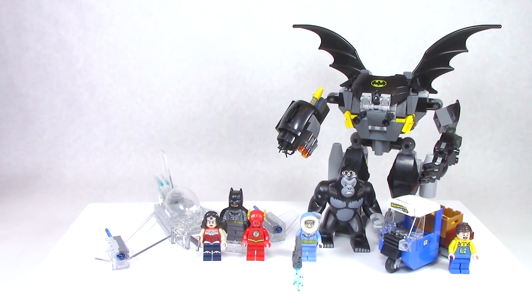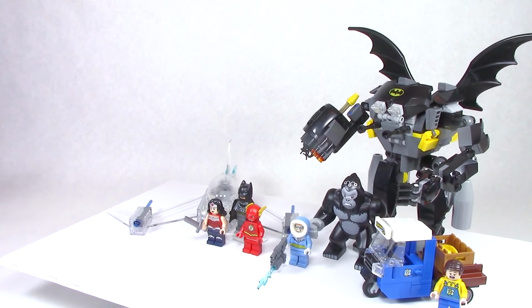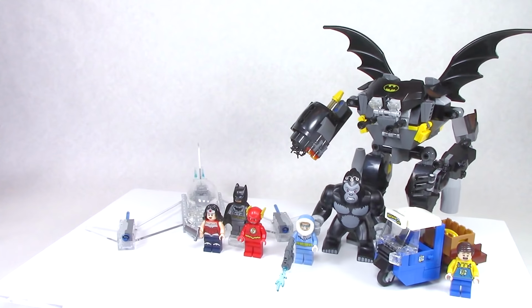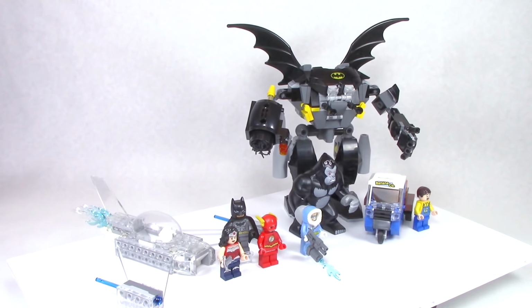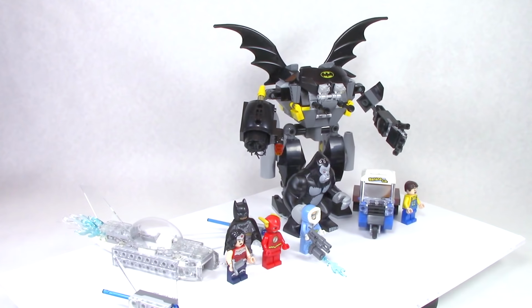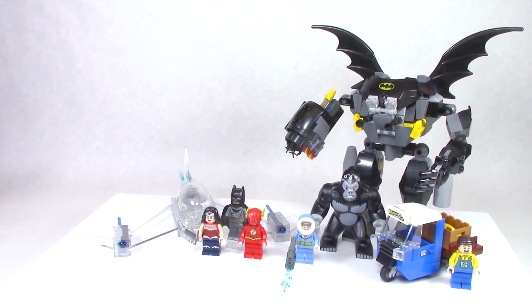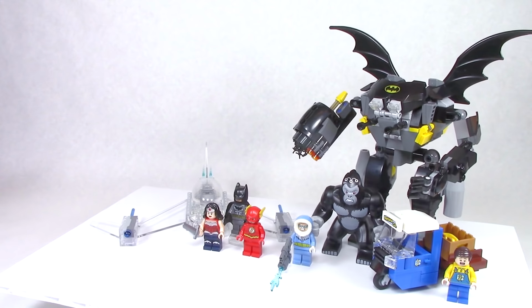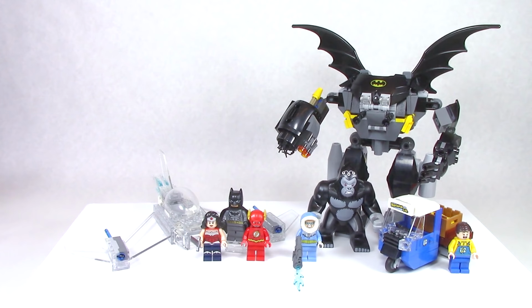And here we have everything back together for my final thoughts. When it comes to Gorilla Grodd Goes Bananas, I really think that this is a great set for the minifigures. These minifigures are really fun, and it's a great way to get a lot of great characters. When it comes to the individual builds of the set, I do like them. I think that the Batman Mech is especially nice, and the Wonder Woman's jet is okay. I think maybe my favorite build of the set is the small banana cart, so if you're looking to add some more interest to your Lego city, I can recommend it.